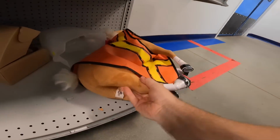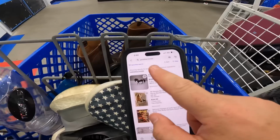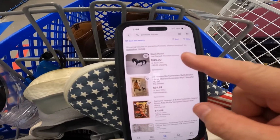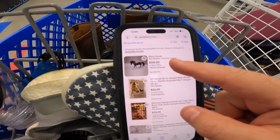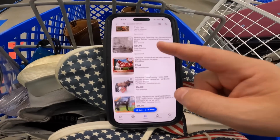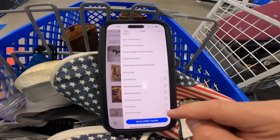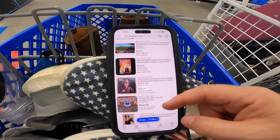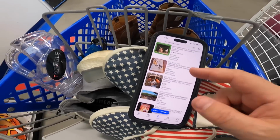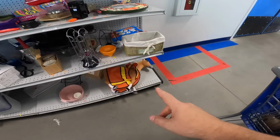What's this horse down here? Paradise horses. So I searched Paradise horses on eBay, and the first thing that came up is just this listing for black horse for $125. Let's go to sold and see if anything else comes up. I'm not really seeing much on eBay, so I'll probably pass. It's $5, kind of big, kind of hard to ship. Let me know if I'm missing out on something.